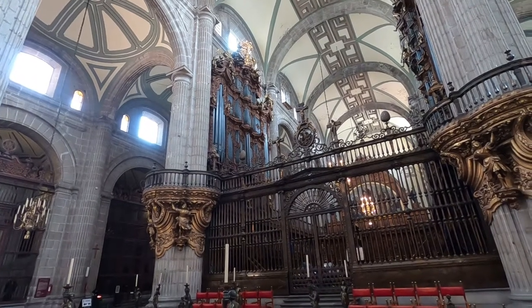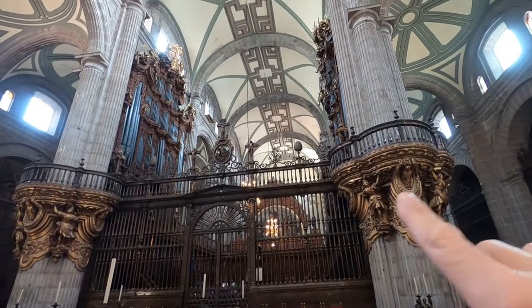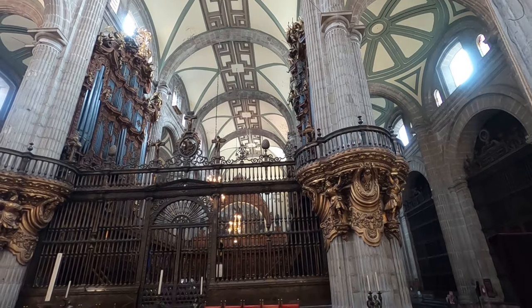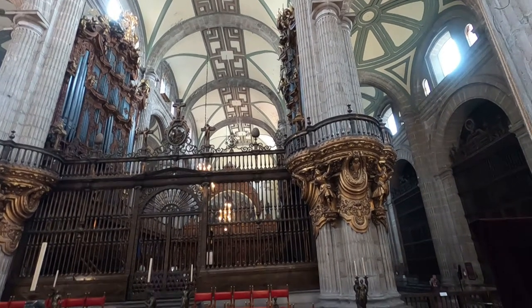They have a very large pipe organ. There appears to be some paint damage to the top of the roof, but this is a very old structure. And that is a near impossible spot to get without major renovation.